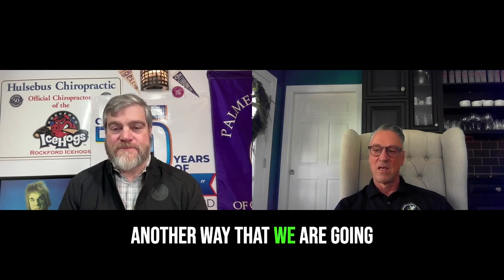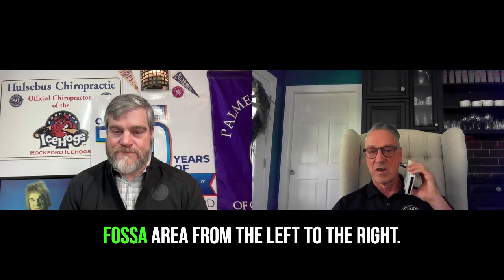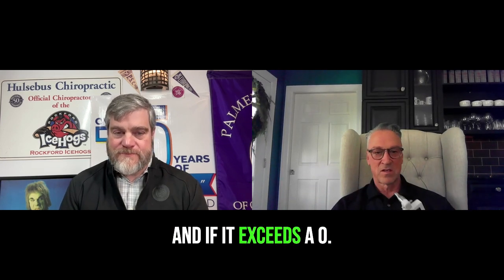Another way that we are going to assess the nervous system is we're going to use a handheld thermographer, and we're just going to check the atlas fossa area from the left to the right. And if it exceeds a 0.5 degrees Fahrenheit threshold, we're going to say there's some type of neurological interference.